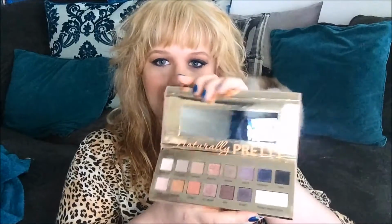The inside, I just fell in love when I first opened it. It's gold, it's shiny, it's got a nice mirror. It just kind of fits. Oh, look at it picking up the light. Ooh. It's naturally pretty. I just love it.